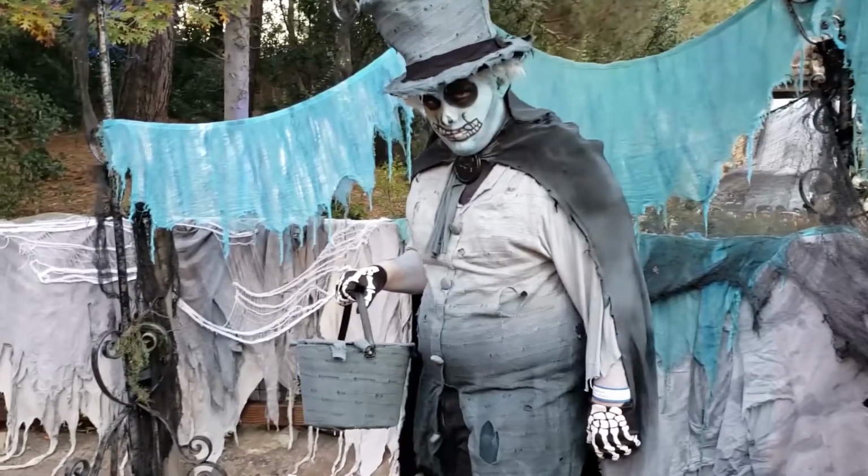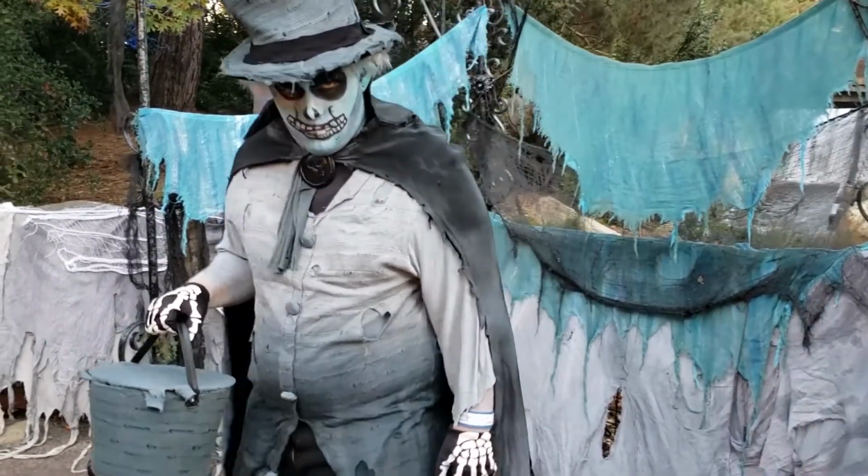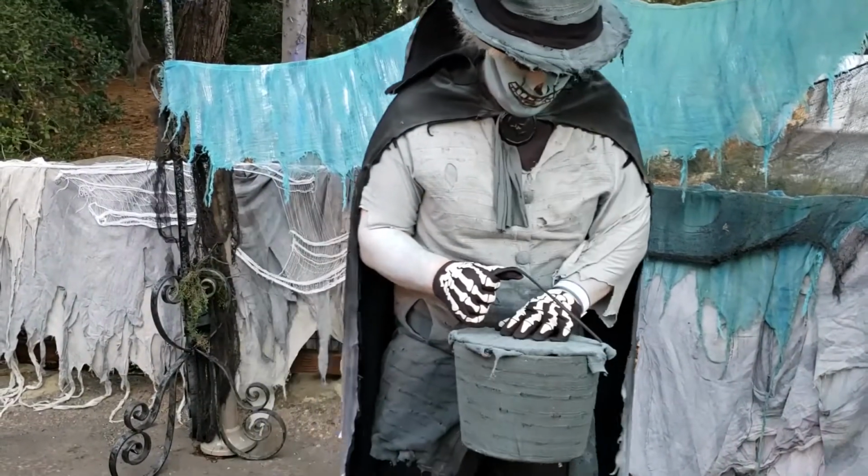First off, we have my brother-in-law Jim as the Hatbox Ghost. Now, this character is the most zany of the bunch, and if you know my brother-in-law Jim at all, you know it's a perfect fit. So, my favorite part of this costume, and it's gonna sound so funny, is actually the hatbox that he carries, and it has nothing to do with the way that I made it as much as what it is there for.